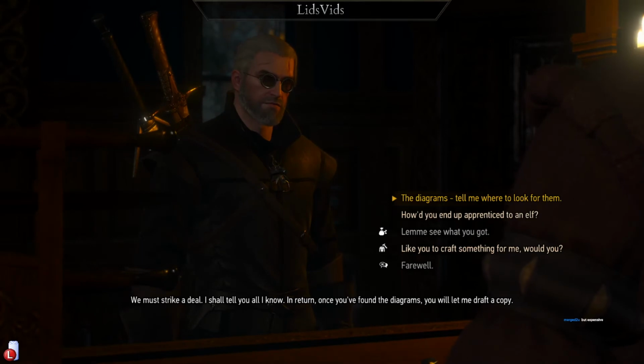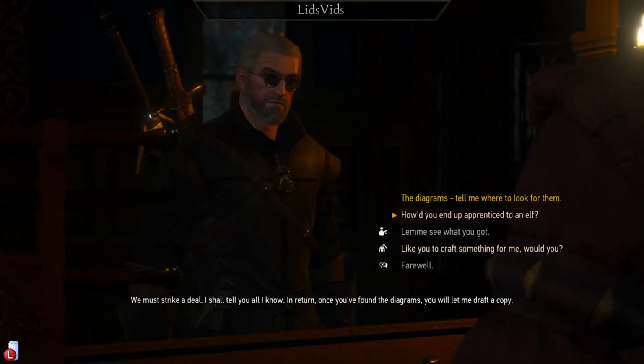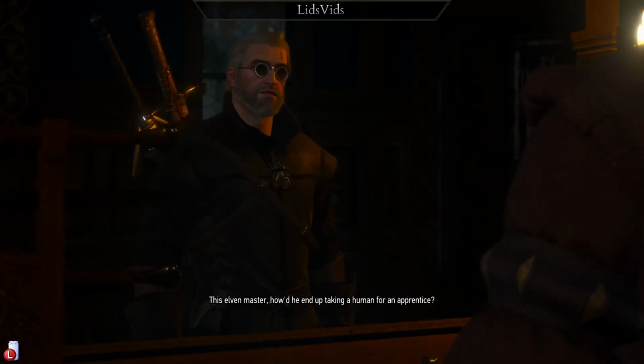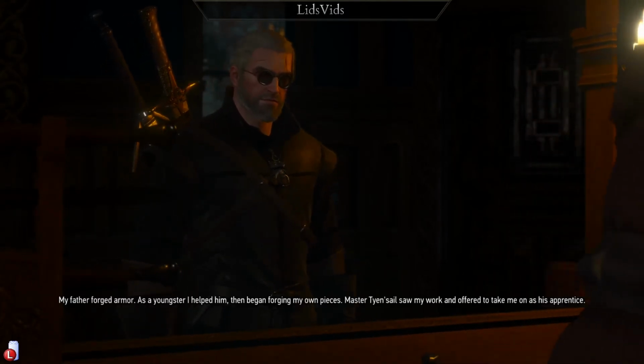Tell us first about how you ended up being an apprentice to this master elven blacksmith slash armorer. This elven master, how'd he end up taking a human for an apprentice? Yeah, I have to imagine that stuff's pretty awesome.